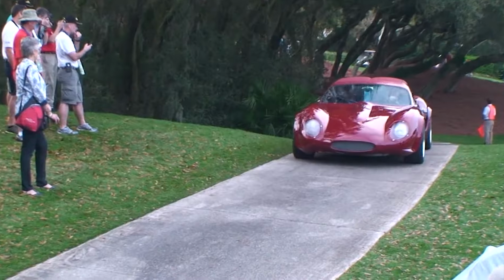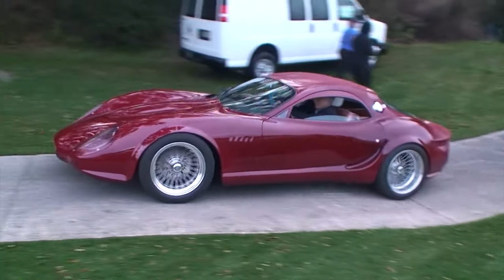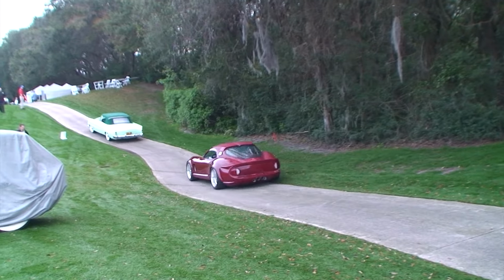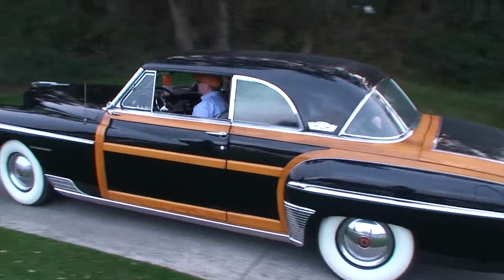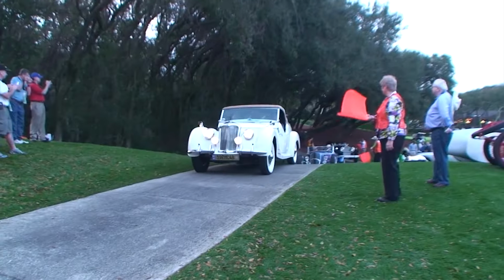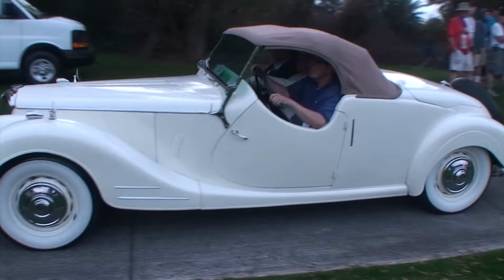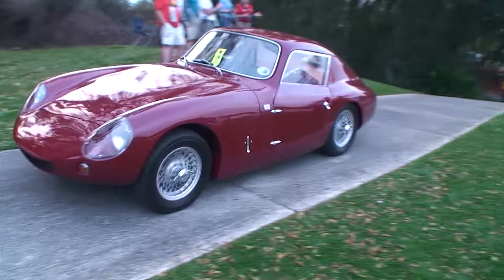All right, here comes this Sensual. We saw it the first day we were here. I don't think it's got a Ferrari engine in it. Another one of those Chryslers, Town & Countries. Riley. And this is a Sprite. Yes.